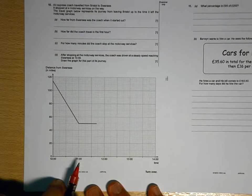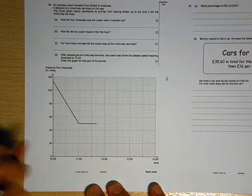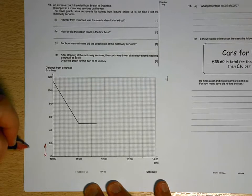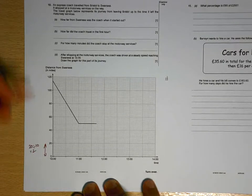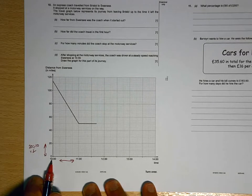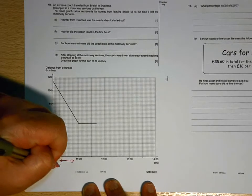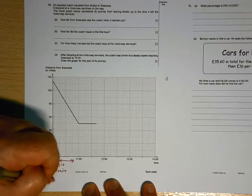So, as I've told you before, with questions like this, the first thing to do is work out what each little square is worth. On this one, we're going from 0 to 20 in 10. So we're going to do 20 divided by 10 is 2. So each little square is 2. In this direction, we're going from 10 o'clock to 10:30, which is 30 minutes in 10 jumps. So each little square is 3 minutes.